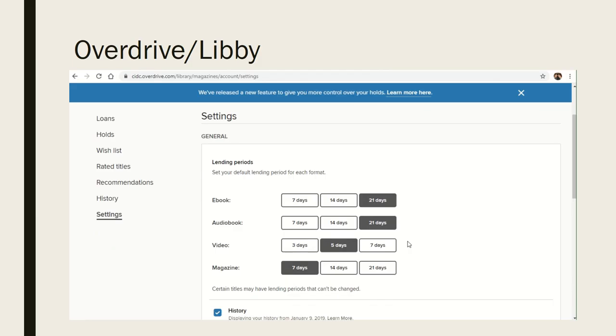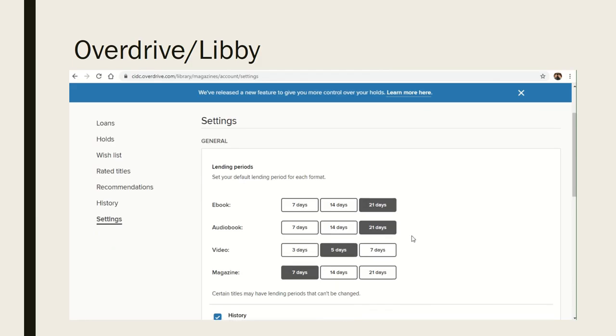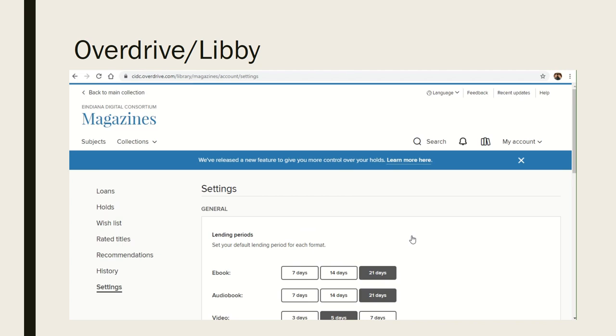I think that's about it for Overdrive / Libby. If you place a hold on any items, you will get an email as well letting you know that your hold is ready for you to download. And that is our Overdrive and Libby app.